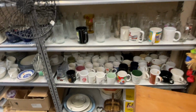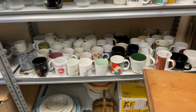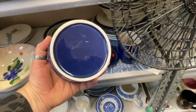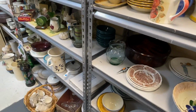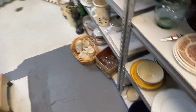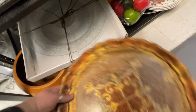I got some mugs. Nothing jumping out. I like this blue in here. Almost looks like Fiesta. Got some blue glass plates. It's very lightweight.